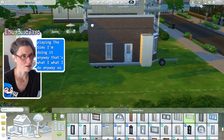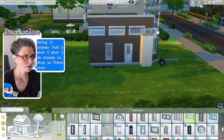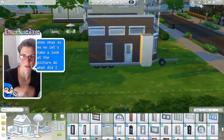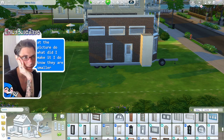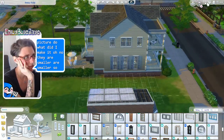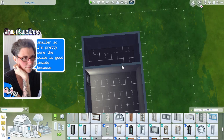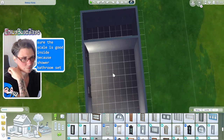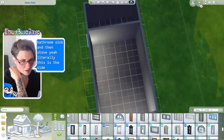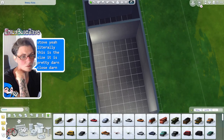So, okay, so these ones. Okay. So, no. Let's take a look at the picture. Did I make it? Oh, no, they are smaller. So, I'm pretty sure the scale is good inside because the shower, bathroom, sink, and then stove. Yeah, literally this is the size it is. Pretty darn close.